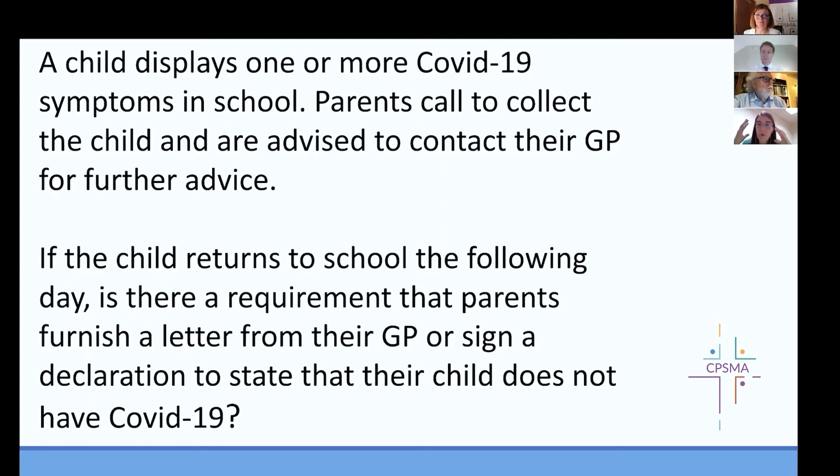But what we do say is that we really wish people to contact their GPs and have that discussion with their GPs, whether they require the COVID-19 testing or not. But we don't ask that GPs furnish a letter in all those circumstances. If they've had the discussion and the GPs have felt that there is some other cause for whatever their symptoms might be, there is a self-declaration form on the HPSC website, and we can provide you with that link, whereby parents can download that form and print it and sign to say that their child does not have signs and symptoms that would be consistent with COVID-19, and use that self-declaration to give to principals. But that would be optional as opposed to obligatory.